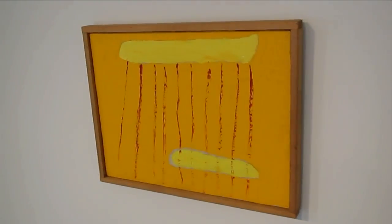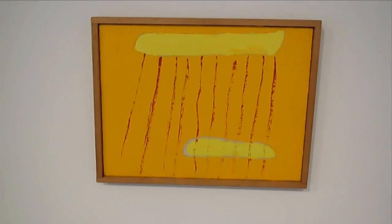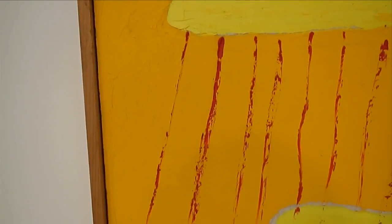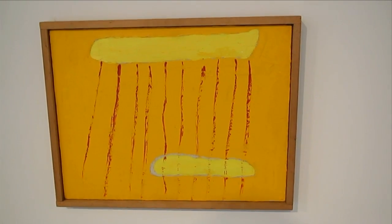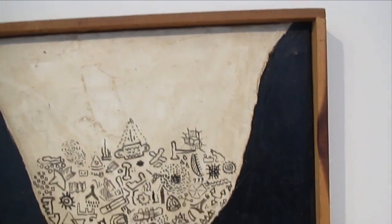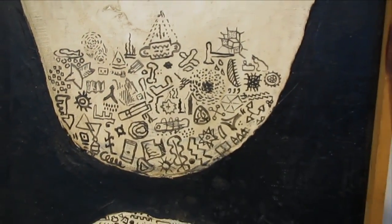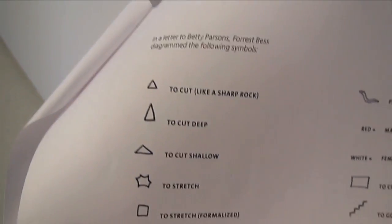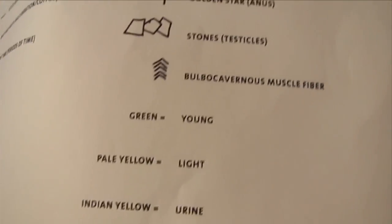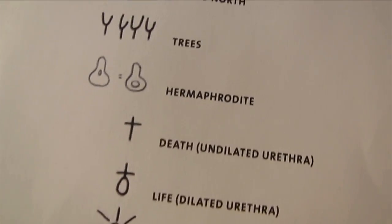Now, Forrest Bess was from Texas. I think he lived in Bay City, Texas. It's called Red Rain, 1967. And he lived most of his life as a fisherman and bait salesman. He spent a lot of his time out on an island, I guess out in the Gulf of Mexico. Well, so he's got all these little symbols in here. Now, they have listed some of his symbols that he's developed here in the guide, so this gives you an idea. If you see some of these in the paintings, this is what he was dealing with.